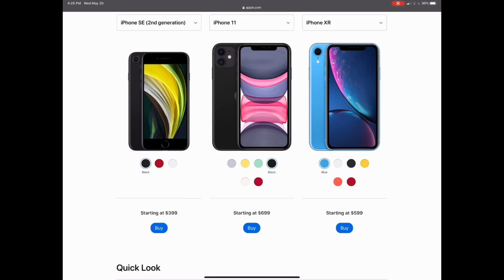And the XR, it's a little bit older. It has an older processor, which, I mean, that's fine, but it might hurt it in the long run, and it's worth it to pay an extra $100 for the 11 over the XR. That's why I chose the 11, but I hope this video really helped you guys to make a decision if you were looking at it.